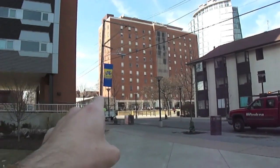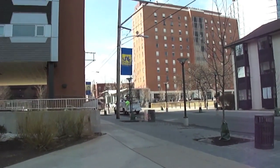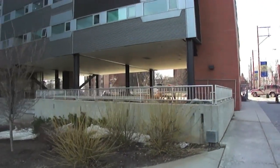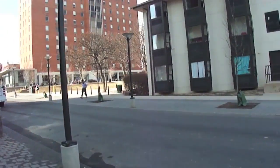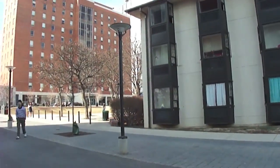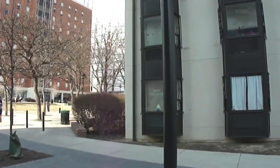This is Kelly Hall here. Connected to Kelly is the North Side Dining Terrace. That's got Corrido, Chick-fil-A, and Subway in it. Over here, going underneath the race, is going to be the Library Learning Terrace. As to why it's being called that, I have no idea. There's not going to be any books in there. It's really just going to be a glorified study space. Pretty much nobody wants it, but they're building it anyway.